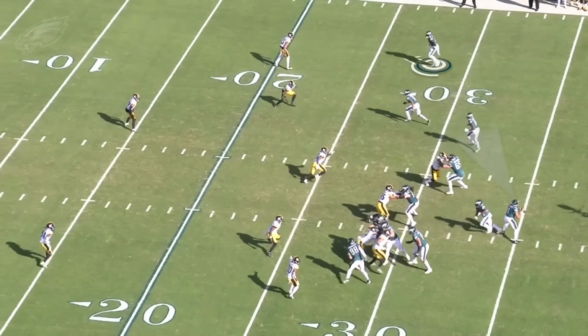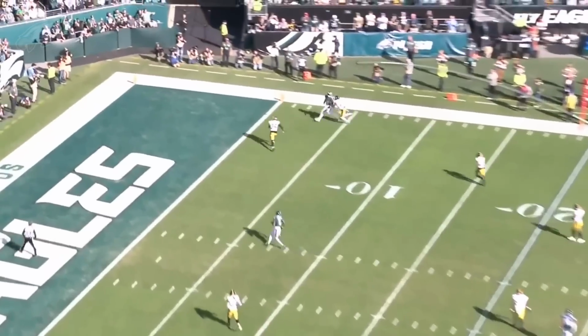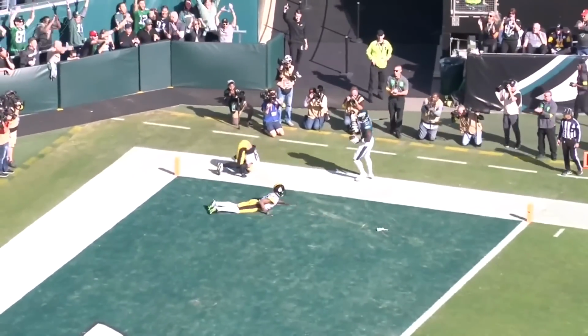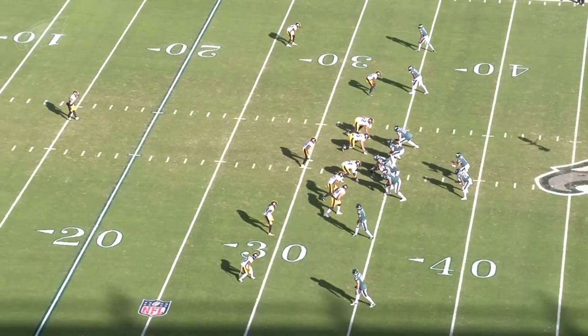A little bit later, we're going to pretend this is going to be a basic RPO, right? We're going to throw the bubble screen over to the flat. No, stutter go. Jalen Hurts to A.J. Brown over the top. His 3rd touchdown of the day came on a really nice changeup from this Eagles coaching staff. Again, a pressure look from the Pittsburgh defense.